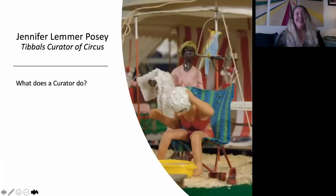There we go. So I am Jennifer Limmer Posey. I noticed a lot of familiar faces and a lot of familiar names as you all logged in. And I'm grateful to have you all here. Many of you do know me. I'm the Tibbles Curator of Circus. And I've been in that position for about 2 years now, but I have been at the museum for 18 years, and it's been largely working with the model and with the circus collection.